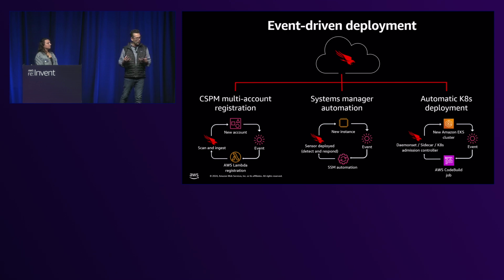is a program run by AWS, the security reference architecture team, that operates in a multi-account environment to help dynamically deploy our product alongside AWS services. So the one here, we have a SSM distributor package. If you're deploying the sensor on your EC2 instances, you can use the distributor package to create an automation that will deploy the sensor to every new EC2 instance as it's launched.